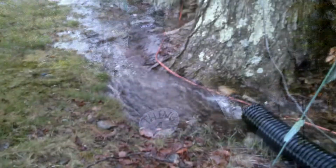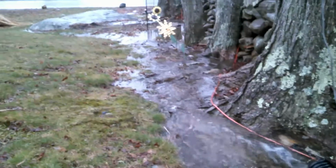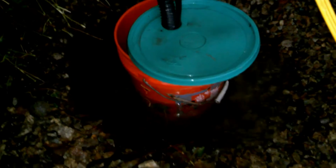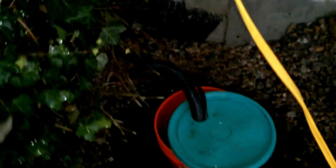Don't know what happened to the footage. Can't find it anywhere. I only found a couple of photos that I took and some brief video of me pumping out the basement with a sump pump that I rigged up into a bucket. I made my own little sump pump pit.